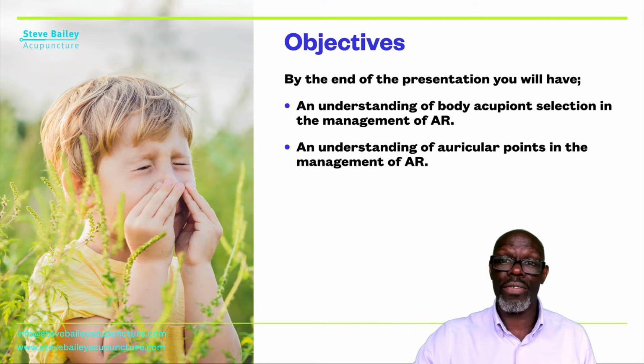You'll also have an understanding of auricular acupuncture and how to select key auricular points in the management of allergic rhinitis.